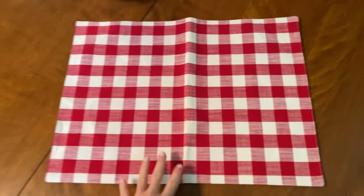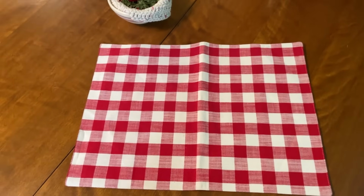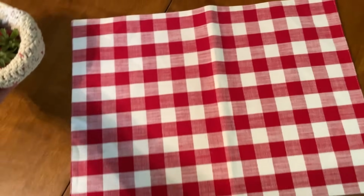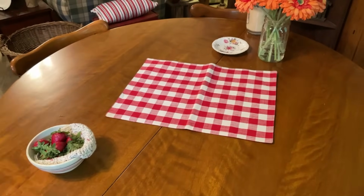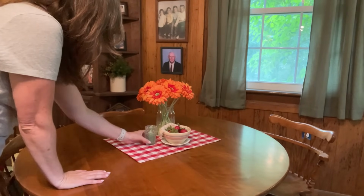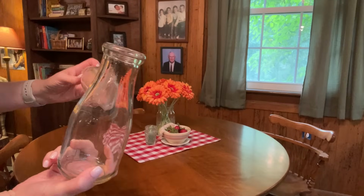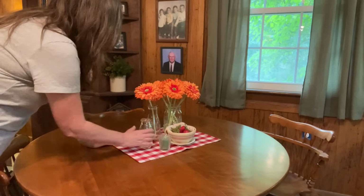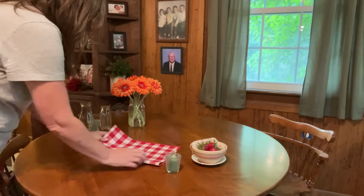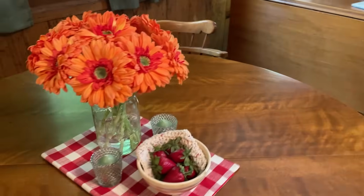Okay, so I have this red and white check placemat. When I bought this, I only bought the one because I wanted to use it not as placemats like you would traditionally use, but I thought I would use it maybe down here this week to make a little vignette. I also have these two little milk bottles. They're antiques. I've had them for a really long time. I think I'm gonna try to. Okay, I think that's what I'm gonna go with.